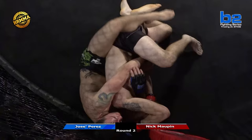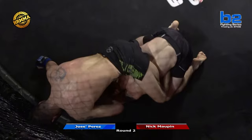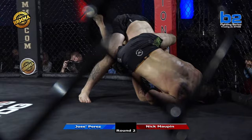This is a little frustrating sometimes when you have dominant position. You're looking to get the finish, and the guy's being so tough and crafty, wildly not getting submitted. It's frustrating. I'm doing everything right and still not being able to do what I want to do. Right now, Perez has got to be careful being a little bit too high.